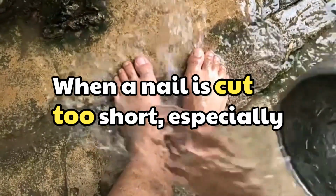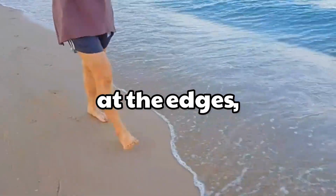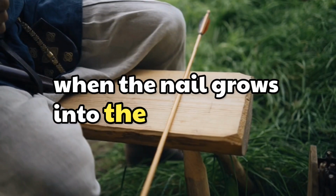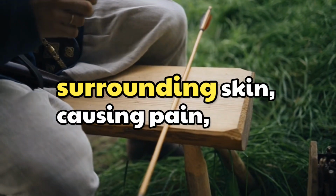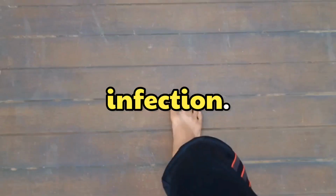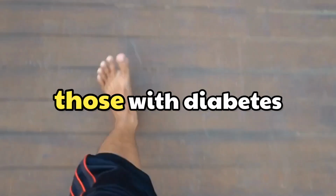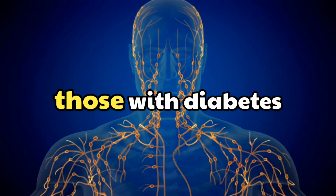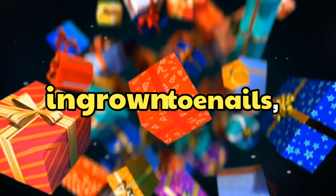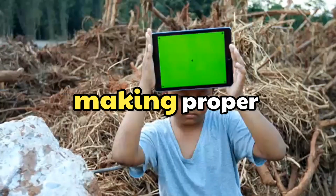When a nail is cut too short, especially at the edges, the skin around the nail can fold over it as it grows back, leading to an ingrown nail. This condition occurs when the nail grows into the surrounding skin, causing pain, redness, swelling, and sometimes infection. Seniors, particularly those with diabetes or poor circulation, are more vulnerable to complications from ingrown toenails, making proper nail care essential.